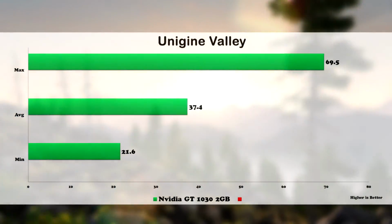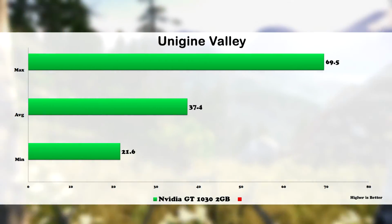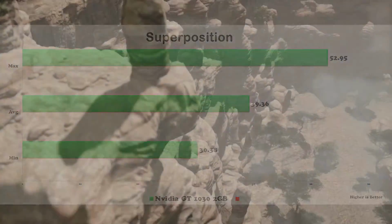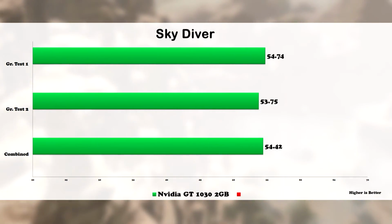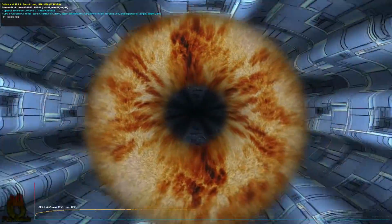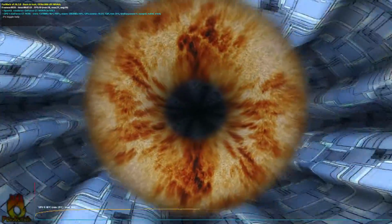Unigine Valley first on high settings, and we got 37.4 frames on average with a minimum of 21.6 frames. Next at Superposition, medium settings, and we have an average of 39 frames with a minimum of 30. At Skydiver, using the 1080p preset, it managed to keep an average a little under 60 frames at all tests. A quick temperature burn test showed that the card managed to keep under 46 degrees Celsius on full load and be very quiet at the same time.